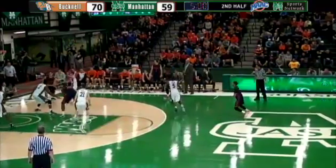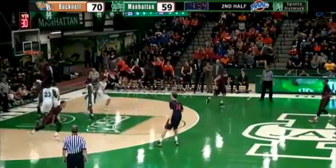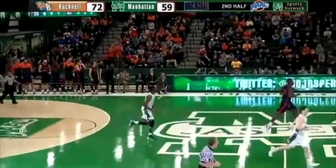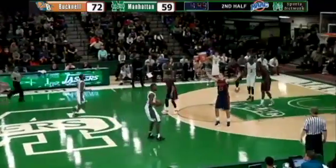Brown fires a pass down to the baseline, and now they fire it back up top for Brown. He drives inside, dumps it off for Fallon. Fallon goes up, dunks it home. Two-hand slam for Nana Fallon. That big man was able to catch it and finish. Two hands at the basket. 13-point lead.